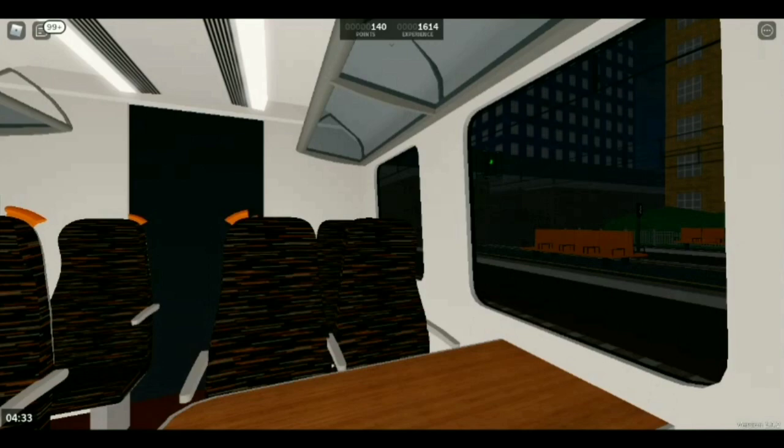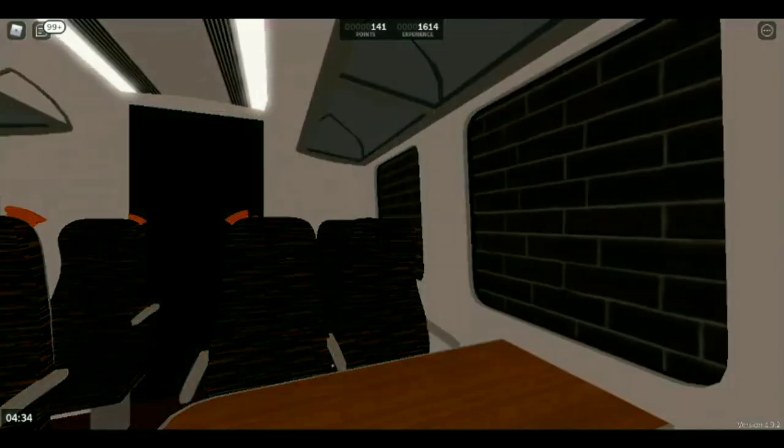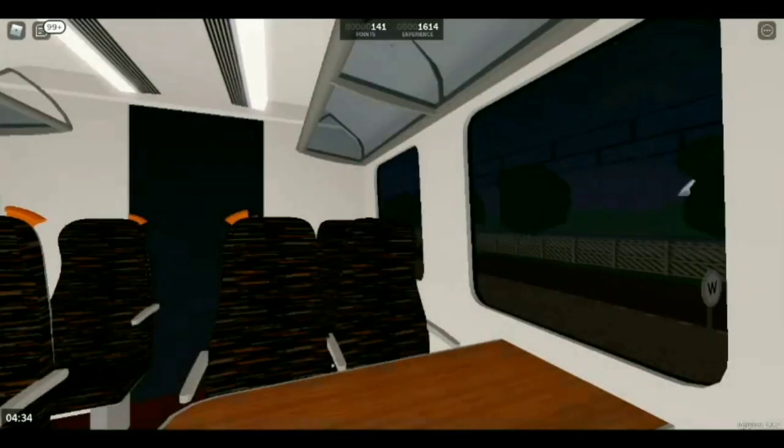This is Ellesmere Junction. This train is for Stepford Central. The next station will be Stepford East. Welcome on board this AirLink service to Stepford Central. The next station will be Stepford East.